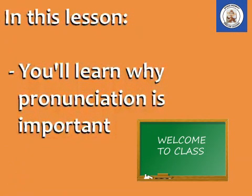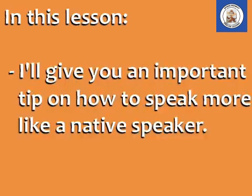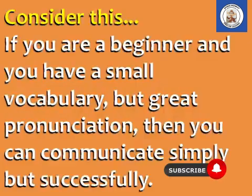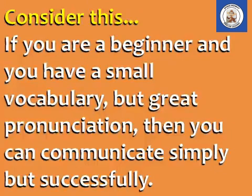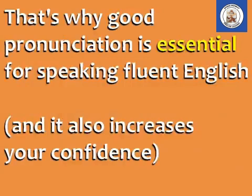In this lesson, you'll learn why pronunciation is important, you'll practice some difficult words, and I'll also give you an important tip on how to speak more like a native. Consider this. If you are a beginner and you have a small vocabulary, but you have great pronunciation, then you can communicate simply but successfully. On the other hand, if you have advanced grammar and vocabulary, but your pronunciation is bad, then other people won't understand a single word you say. That's why good pronunciation is essential for speaking fluent English.